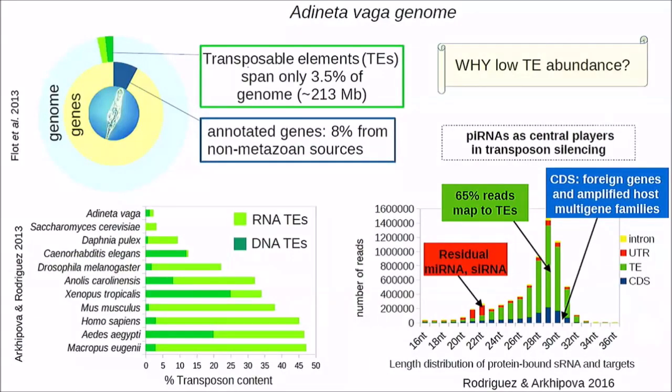So we were mostly interested in why the transposon content in rotifers is so low. As you can see on this scale, on the eukaryotic scale, it's even lower than in yeast. Most of the metazoan genomes have a relatively big chunk of their genome occupied by transposon insertions. So it seemed a bit contradictory with their ability to horizontally acquire different genes from non-metazoan sources, because about 8 to 10% of all coding sequences are represented by foreign DNA. So how do they keep their transposon content so low?